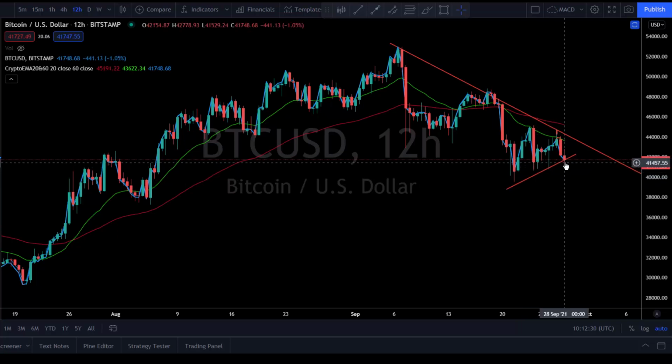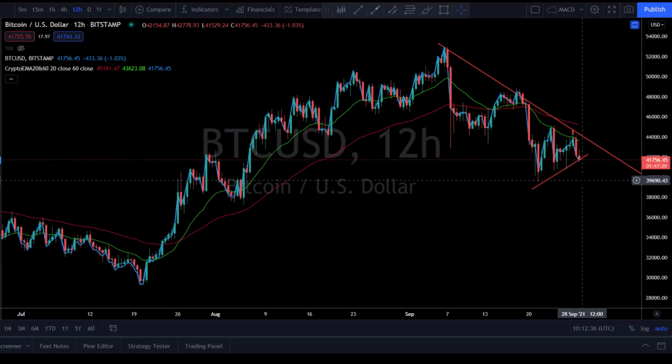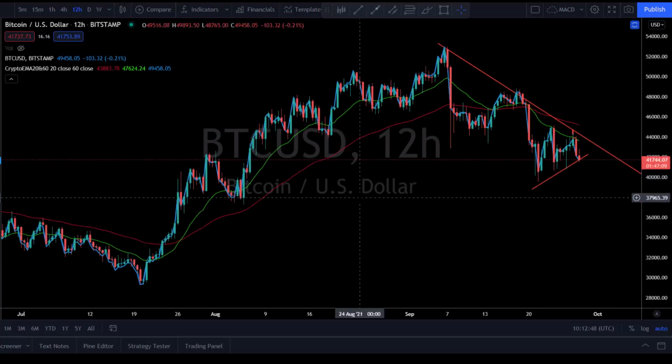Bitcoin's coming to the bottom of a consolidation underneath a 1, 2, 3 top formation. It could be the continuation of more bearish action from here. We'll take a look at how well Bitcoin is correlating with the S&P 500 right now, and we'll finish up with a look at Bitcoin dominance and what's going on with the altcoins to finish this episode.